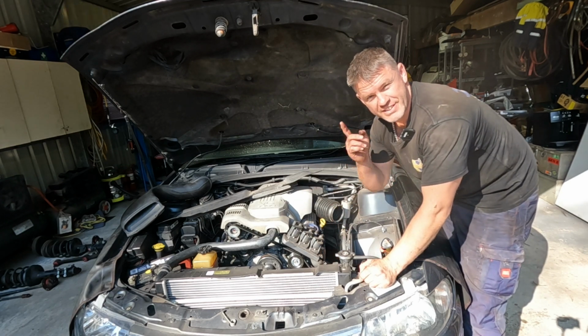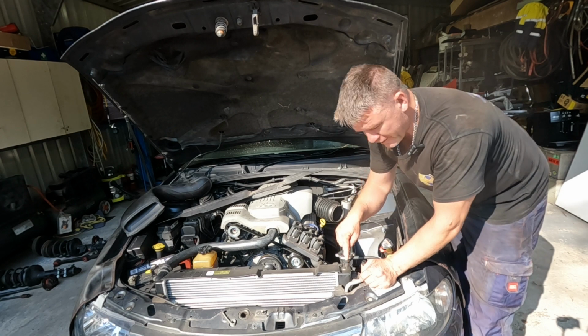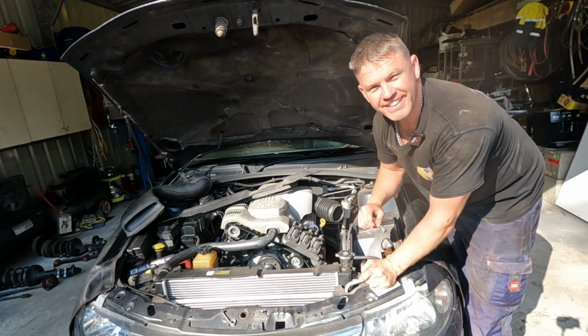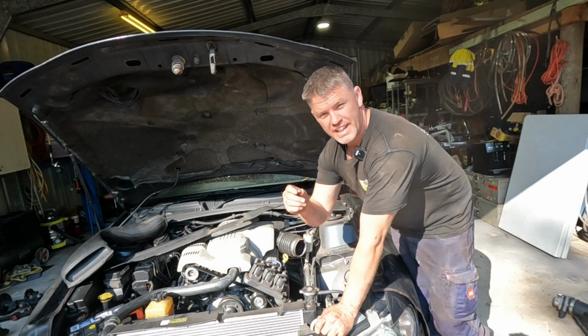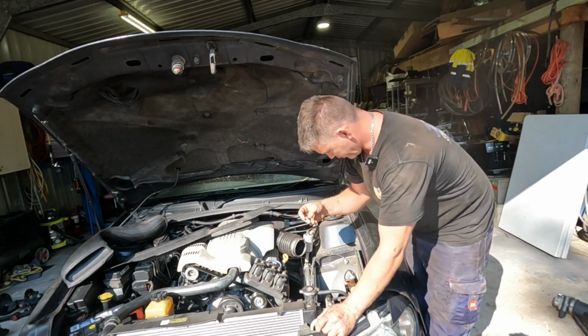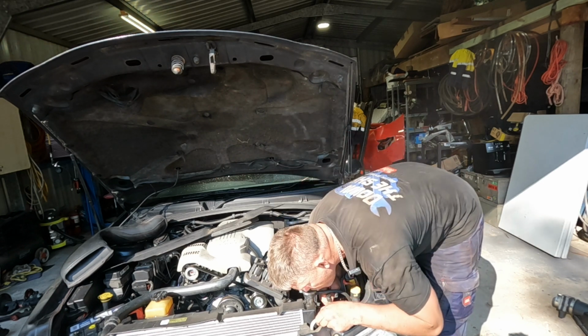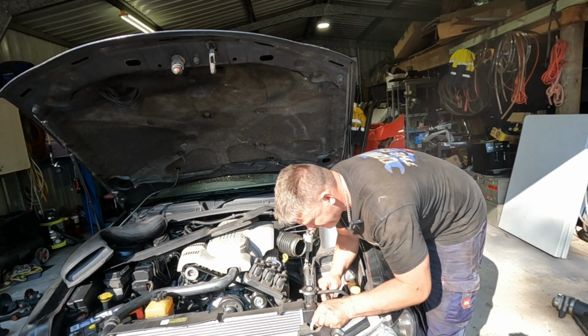Note to self, and you guys, that nut there, I'm just going to go get a magnet to save it before I lose it. Now with that nut saved, we'll hopefully put it in a safe position so I don't lose it, and make sure we don't drop anything down into the condenser.